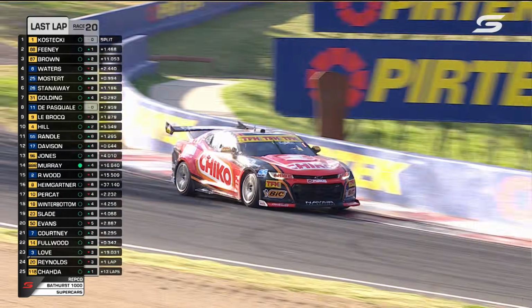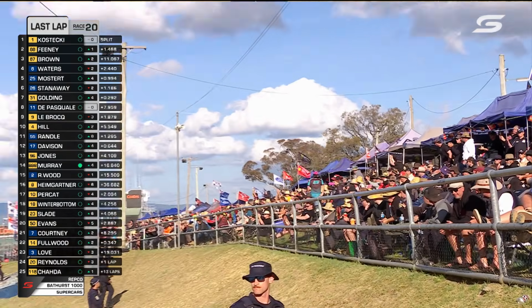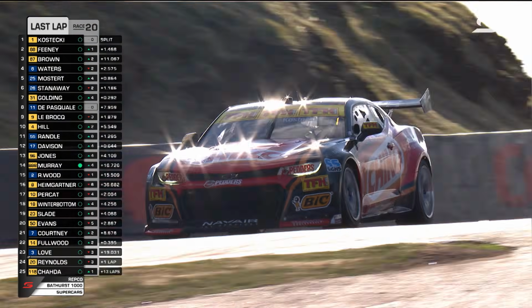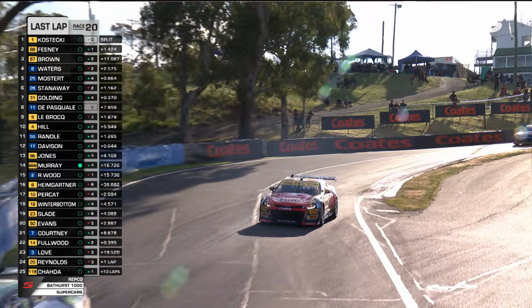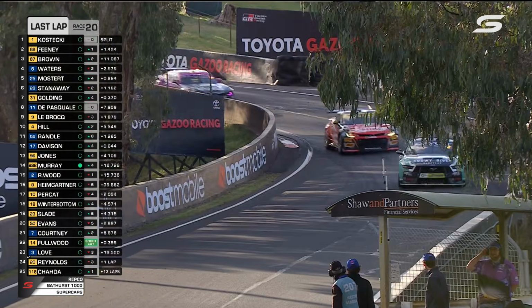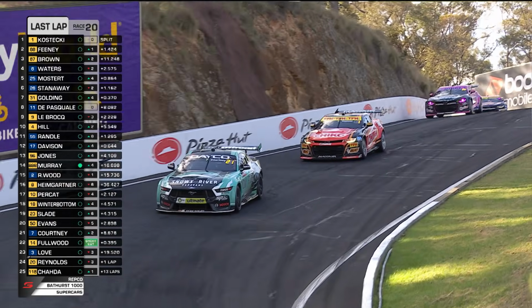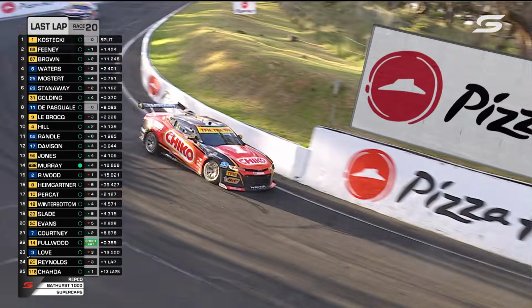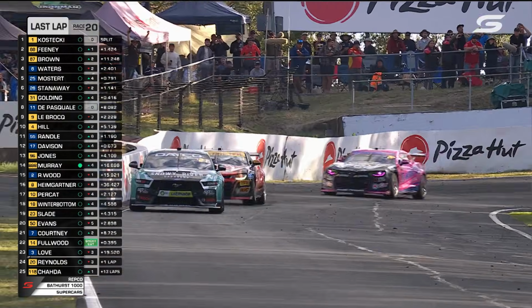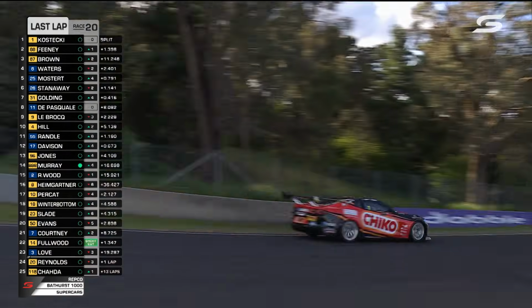With half a lap to go, though, it looks as though we are going to confirm a victory here for Brodie Kostecki. And he won't want this because Courtney and Fullwood are pressing on. So Fullwood just went down the escape road and got out of the way. James Courtney is now the man to get out of the way. They're getting blue flags, so they'll be aware of it. That margin still sitting at 1.4 seconds. Both drivers have to negotiate some space around this traffic.